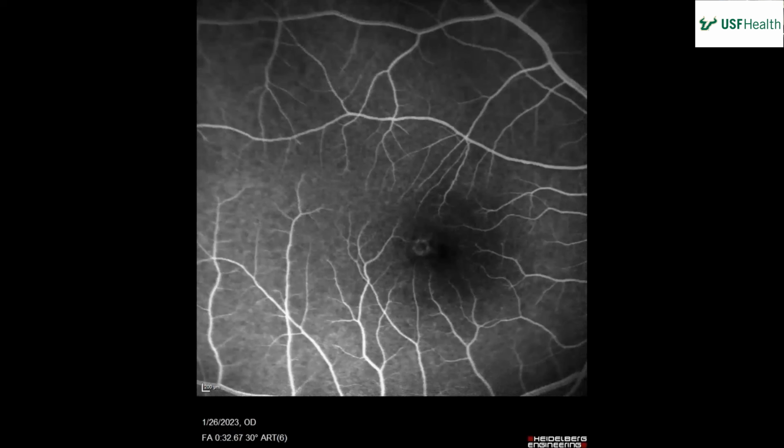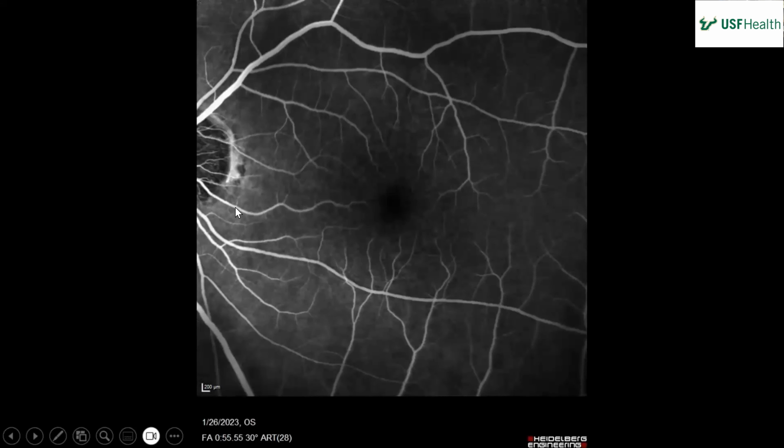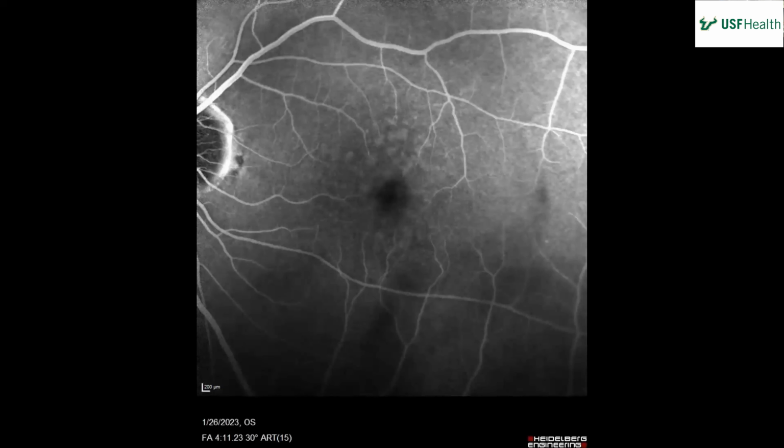And then here, we don't appreciate as much leakage at 4:45. What's that, the right circle? That's where the initial lesion probably was, the PED and the neovascular membrane. So definitely much improved. And then here the left eye looked pretty stable.